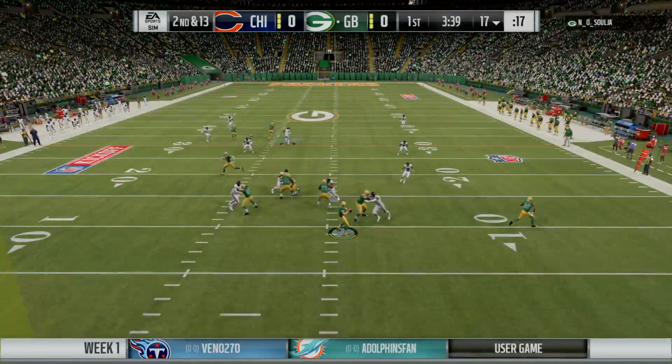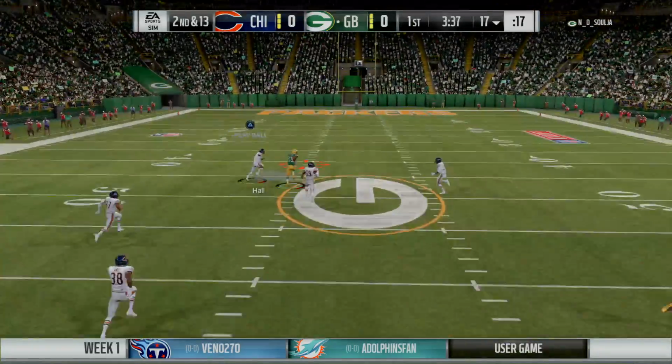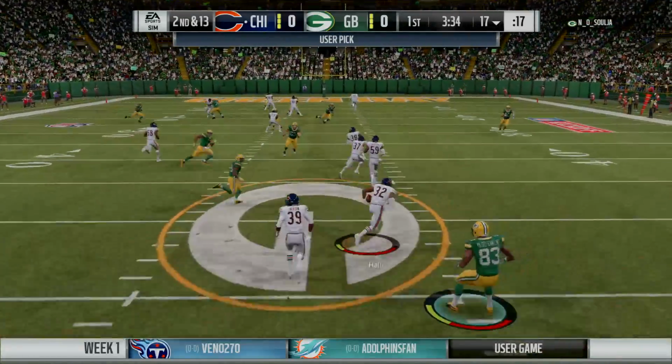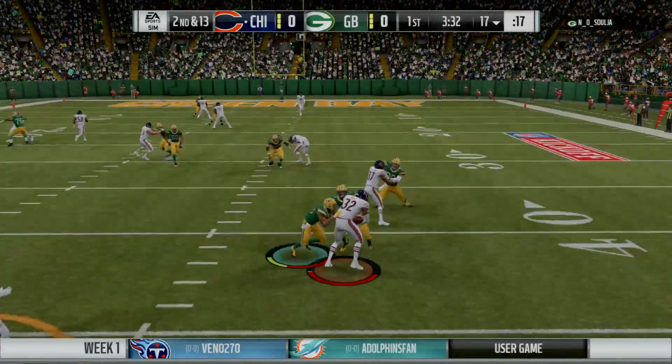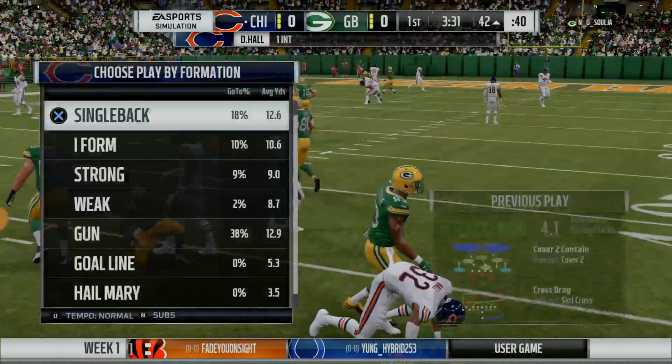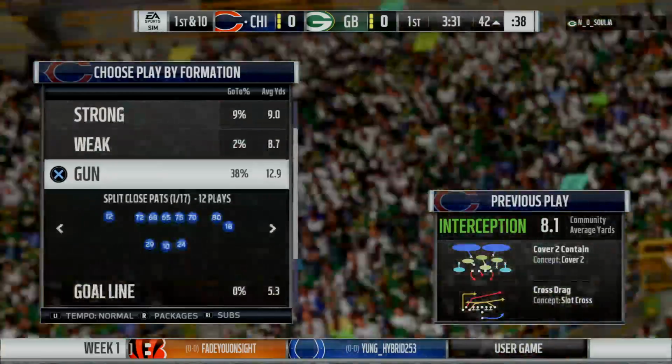On second down, here's Rodgers, trying to lay one up deep into heavy traffic, and it's intercepted. Picked up by DeAndre Hall. And the return this time will go out to the 42-yard line.